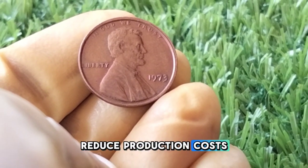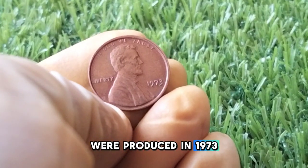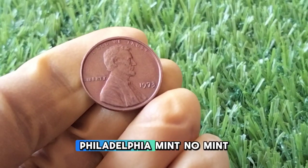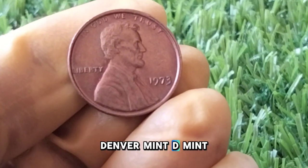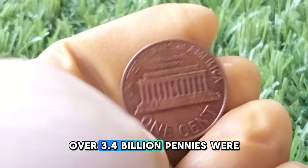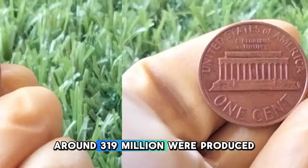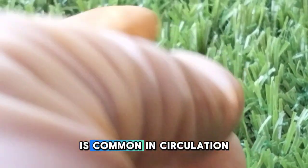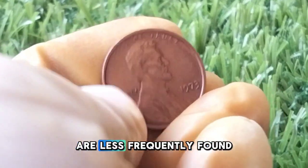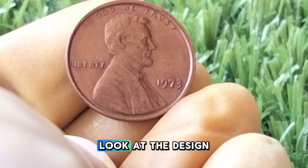The 1973 Lincoln penny was struck in a composition of 95% copper and 5% zinc. This composition made the coin heavier than modern pennies, which were switched to a copper-plated zinc format starting in 1982 to reduce production costs. In terms of mintage, millions of these pennies were produced in 1973 at 3 different U.S. mints. Philadelphia Mint, no mint mark: over 3.7 billion pennies were struck. Denver Mint, D mint mark: over 3.4 billion pennies were struck. San Francisco Mint, S mint mark: around 319 million were produced, primarily for proof sets. While the 1973 penny is common in circulation, proof coins from San Francisco are less frequently found, making them more desirable for collectors. Let's take a closer look at the design.